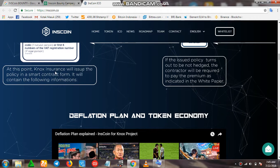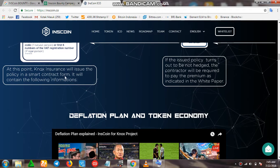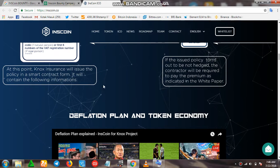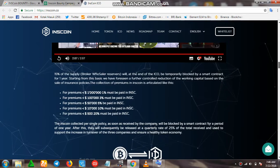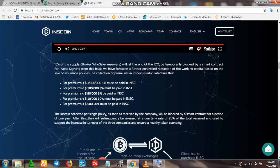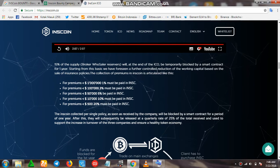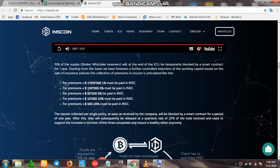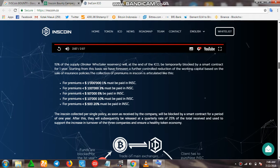At this point, KNOX Insurance will issue the policy in smart contract form. It will contain the following information. Alright. And this is the explanation. You can see, for premium, yes.